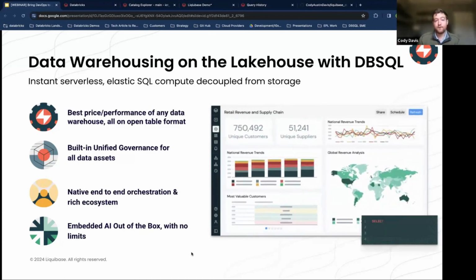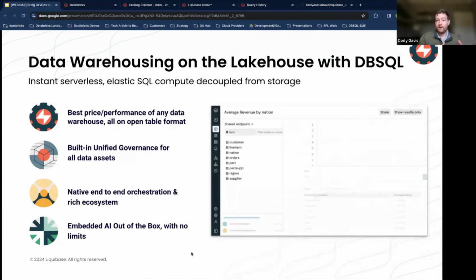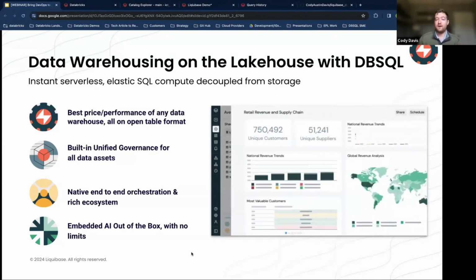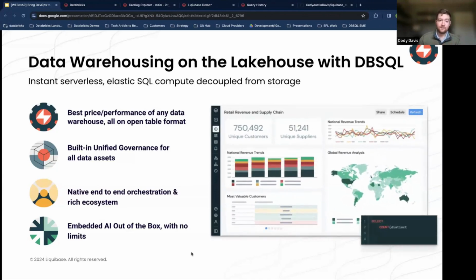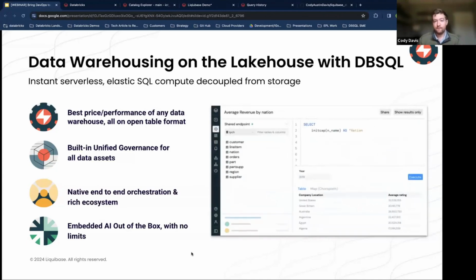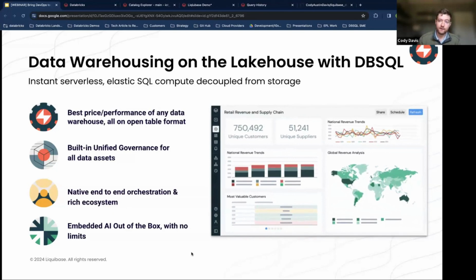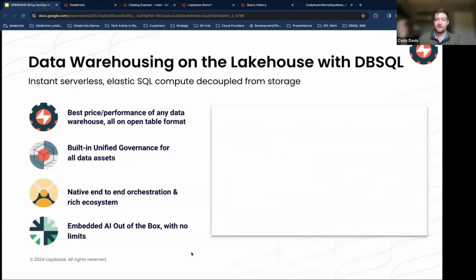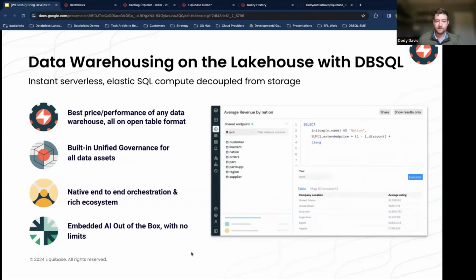And of course, most importantly, Databricks SQL is built directly with Unity Catalog to govern all data assets. And it has a rich end-to-end orchestration layer that allows you to orchestrate and manage any workflow on top of Databricks SQL. And if you have existing tools, you can of course use those as well, as Databricks integrates with the existing rich data warehousing ecosystem like dbt, Power BI, and now, of course, Liquibase.